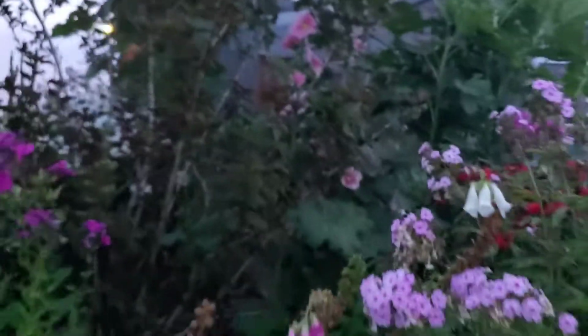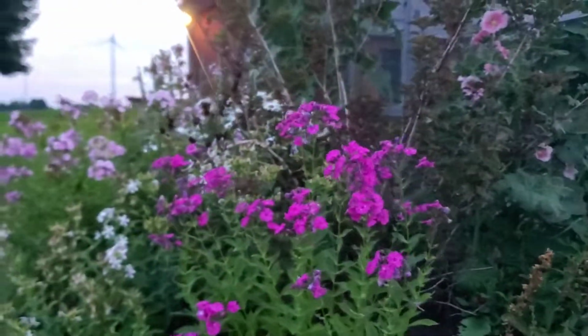Gotta get out of here without stepping on stuff. Don't mind me. So, that's everything that's going on. Can't even get in the shot. Massive sunflower. What's going on in the garden.